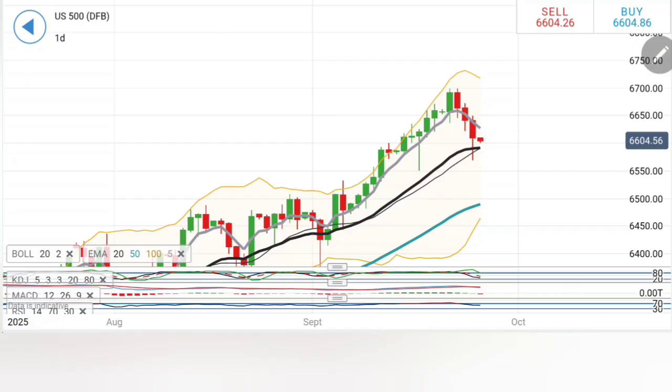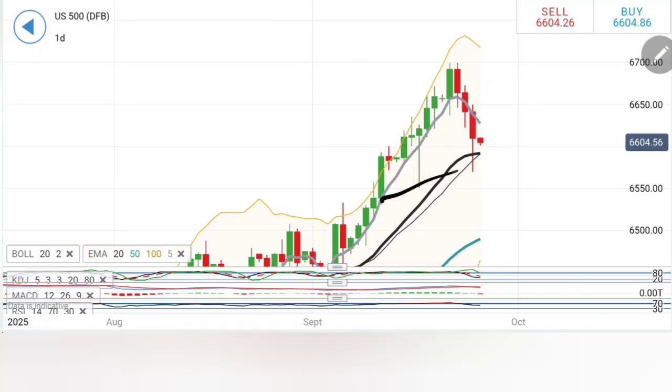Now it is pretty important for it to trade below yesterday's low. A drop below yesterday's lows, this is 6570 levels, you can expect 6550 for sure. And this time if it stays below 6550, I'll be looking at 6500 and 6480 levels very soon.